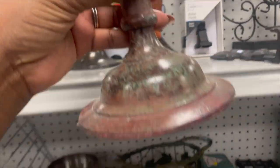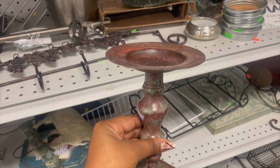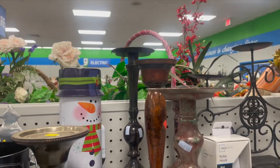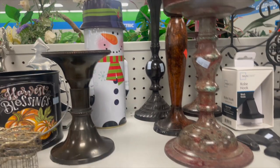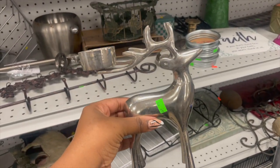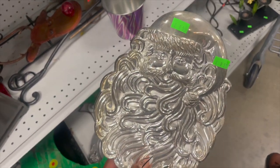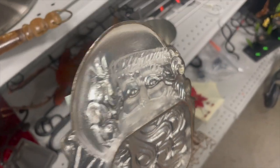Another item I can't seem to get enough of are candlestick holders. I just don't think you can go wrong with having too many. The one I had in my hand was really heavy. This random reindeer tea light holder. And I thought this was really antique and vintage looking. So cute.